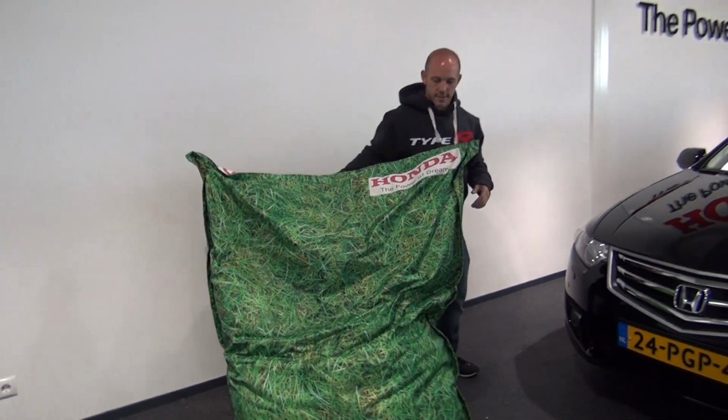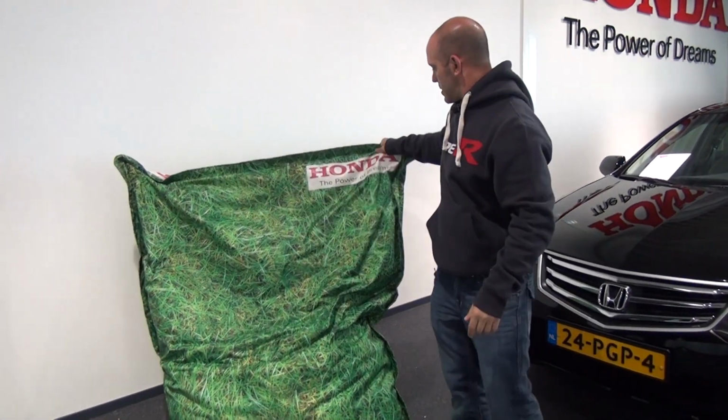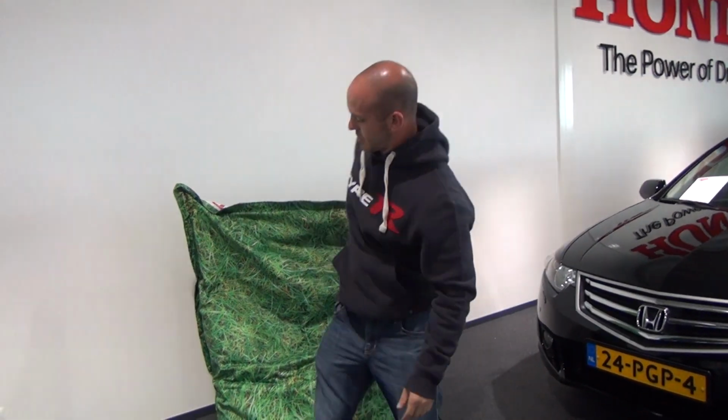So cool. And it's the Power of Dreams, and I'm guessing it looks like grass is probably part of their power equipment. Here's something you guys might not know. Honda makes power equipment, all different types of power equipment. They don't make chainsaws. The reason why? Chainsaws are used to chop down trees. Genius. We love you, Honda. Let's go see what you got.